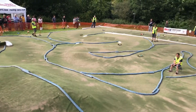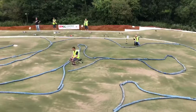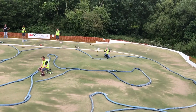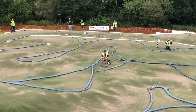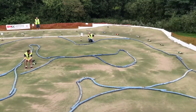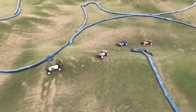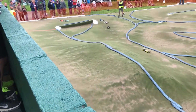And your third spot has gone to Isaac McFadden, Tommy Hall and Harry Britton. A final, two-wheel drive, under 13s, leg 2. Okay, so your under 13 leg 2 is on its way, led around by Ben Smith, Luke and Isaac and Harry Britton.